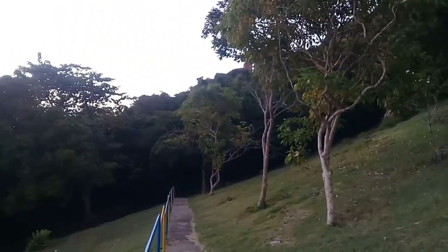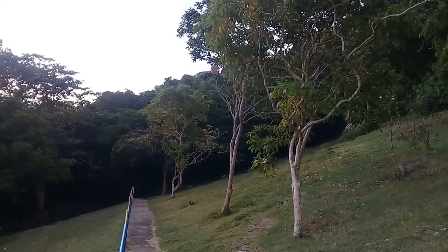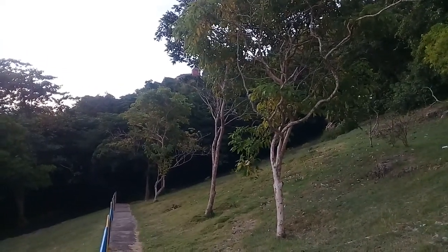And above here is the signal station, where it just started, where it just came from, which is 700 feet above sea level.